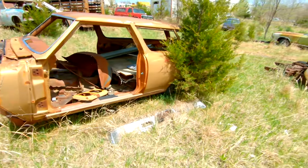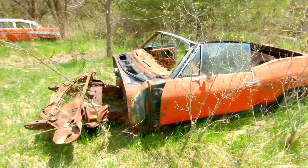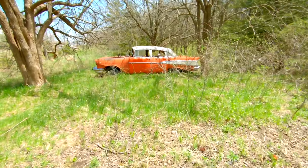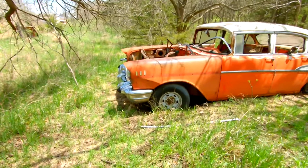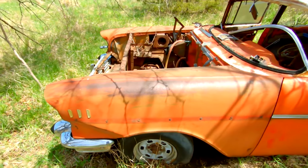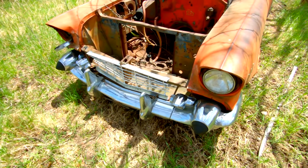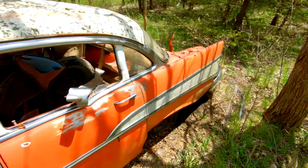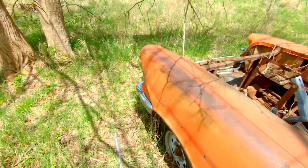What year is this? 68 convertible. Now the one Tri-5 in this yard is right here, and it's actually fairly complete. 1957 Bel Air. It's also got front accessory grill guards, pretty neat. But this little girl's been here a while. Not a whole lot of parts have been sold off of it, but she's pretty far gone.